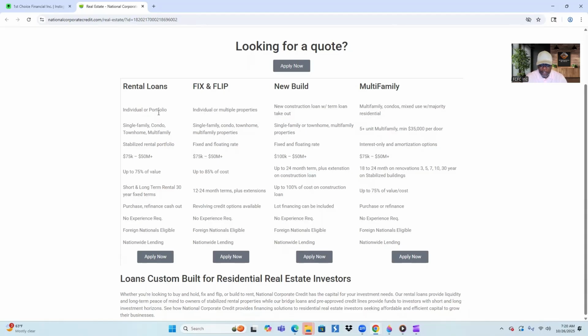Okay, you do get the extensions that you can get, also up to 100% of cost on construction loans. Wow. 100%, okay, up to 100% of the cost on construction loans. Lot financing can be included. Wow. So you can get the construction, you can get the lot and the construction, the land and the build completely funded. Okay. Again, no experience necessary. Foreign nationals are eligible. Nationwide lending.